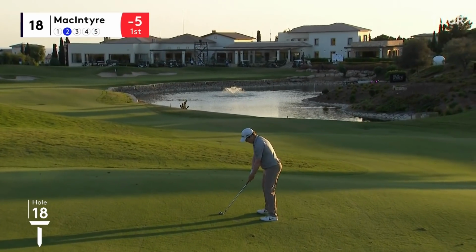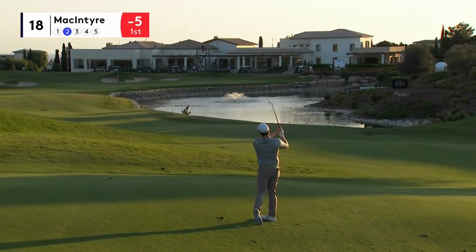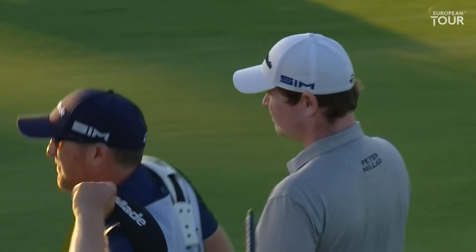Robert MacIntyre's second to the par 5 18th. Just miles down, isn't he? It's nothing more than a clip with a mid-iron, even a short iron, and he's made the most of it. He has been super impressive today.